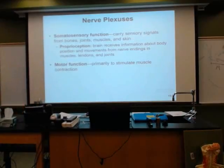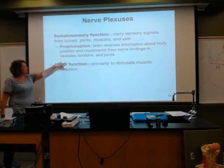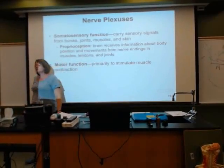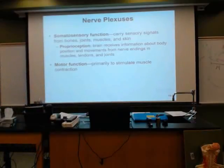The plexuses, just like before, the nerves are mixed. They're carrying information in and information out. When we look in areas such as muscles, tendons, and joints, that's where you're going to find specialized cells that help with proprioception, that help us with our place in space.